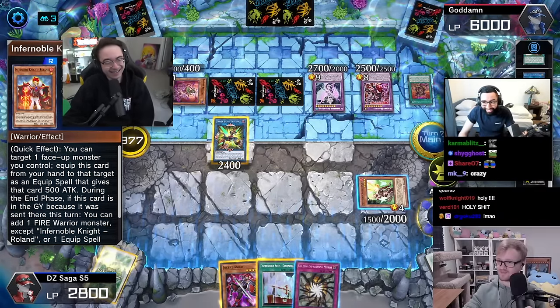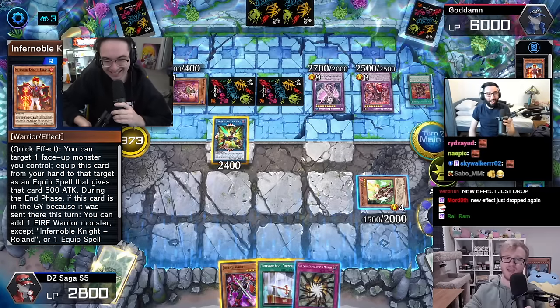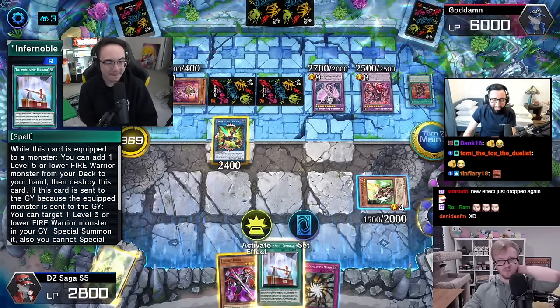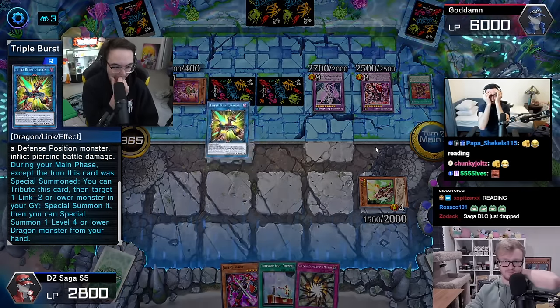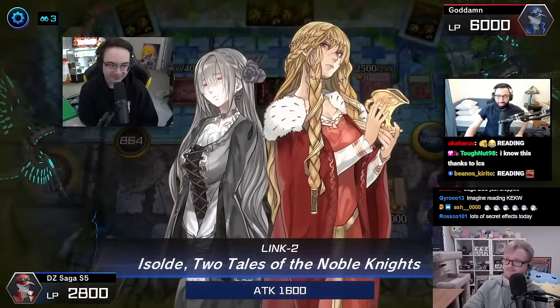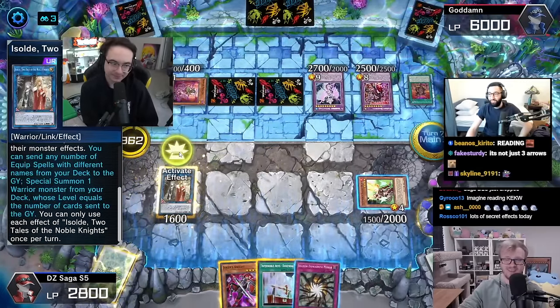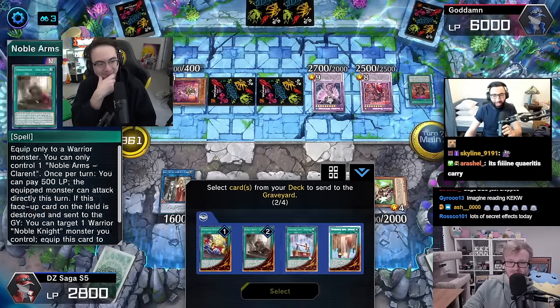I should have killed it! I'm learning so many things today, dude! Is Triple Burst a reborn? But I kind of want the Triple Burst on the board. That's the thing. Okay, I knew this thing pierces and its damage is negated, but what? It's a reborn? Except the turn it's summoned, so it comes up even less often. Yeah, no, it can't be the turn that you bring it out. I have played so much Dragon Link, that has never happened.